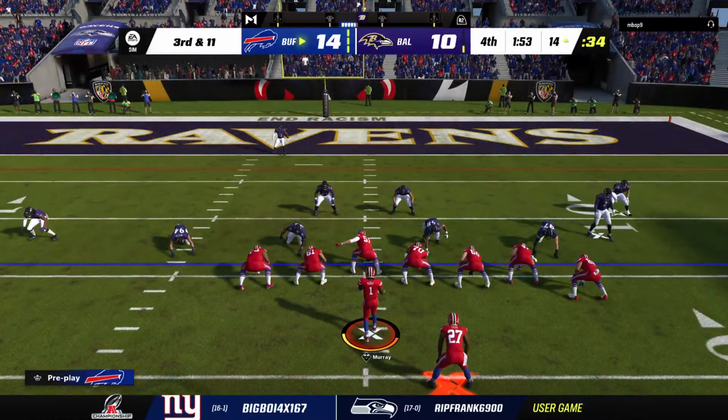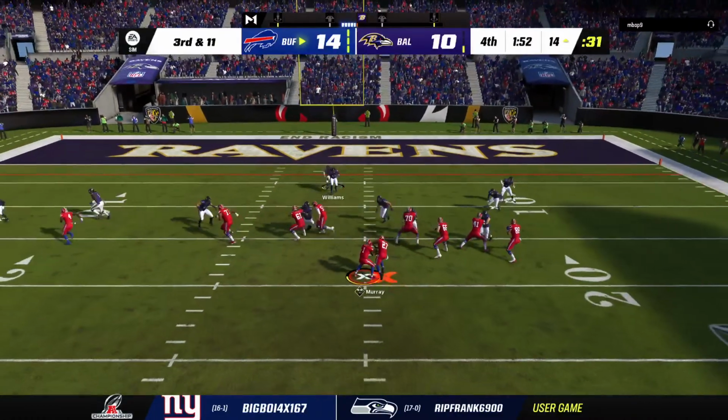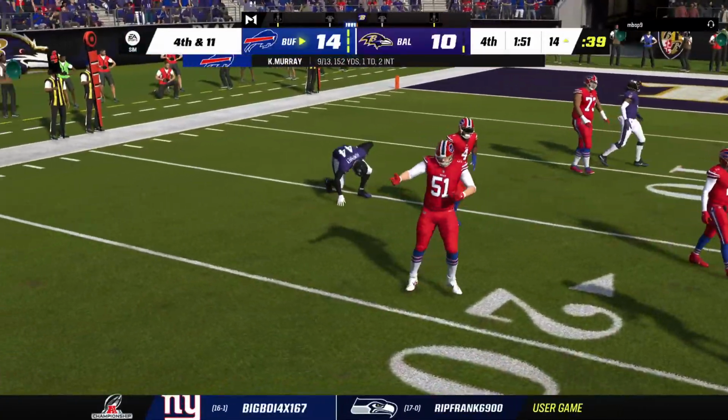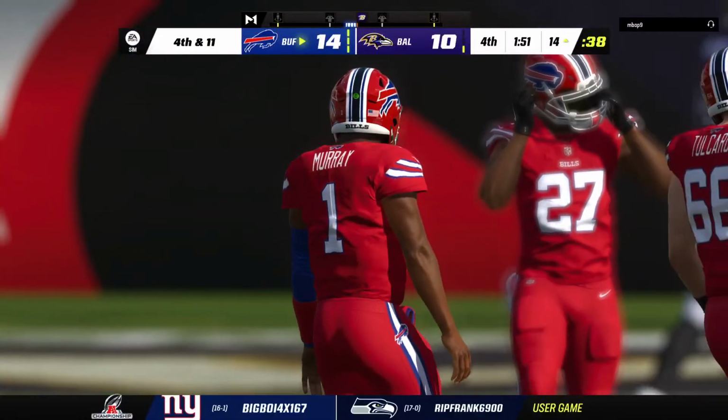Ninth play of the drive coming up, and certainly not an easy one on 3rd and long. Now Murray. Yeah, that one's going to be knocked away and incomplete. So decision time now, because a field goal keeps it a one-score game.